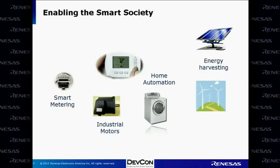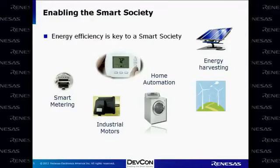Enabling the smart society requires multiple efforts among various industries. And one of the major parts of it is managing energy production and managing energy efficiency. As you know, conventional resources are very scarce, and they're becoming more and more expensive. And the new energy resources, the green energy, so to speak, is not cost effective yet. So I think the most cost-effective step we can take today is to try to conserve energy and improve the energy production, energy distribution. So energy efficiency is key to enabling the smart society.